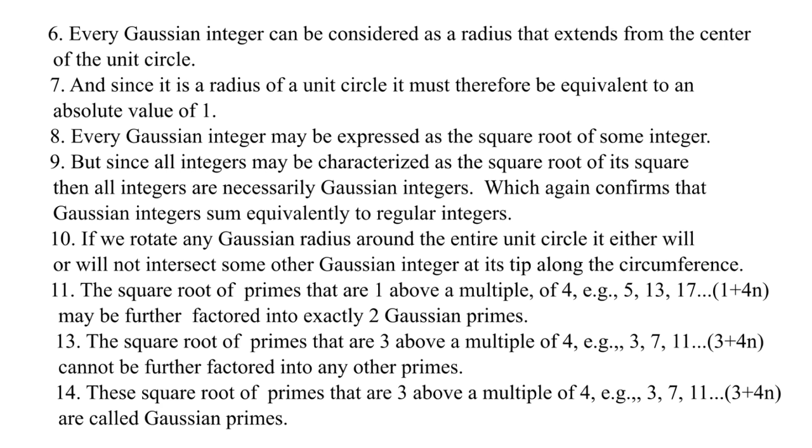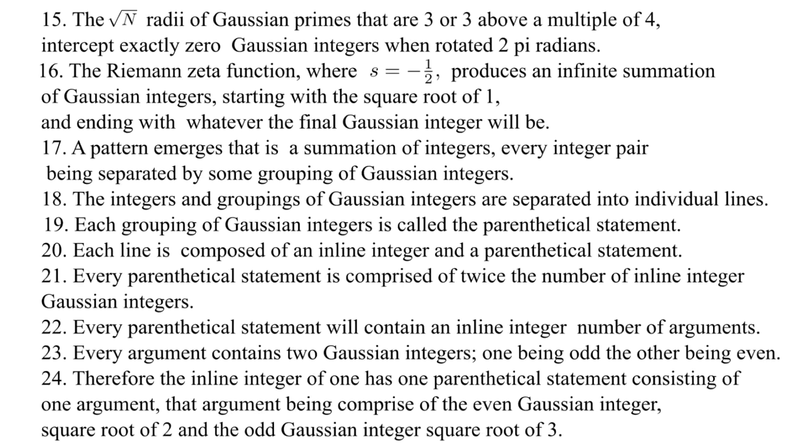He also establishes that the square root of primes that are 3 above a multiple of 4, for instance, 3 or 7 or 11, cannot be further factored into any other primes. And so there are some regular integer primes, like 3, that are primes no matter what integer world you find them in. These square root of primes that are 3 above a multiple of 4, for example, 3, 7, or 11, are called Gaussian primes.